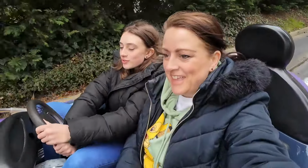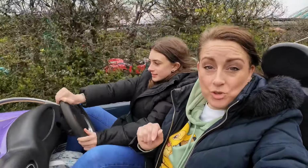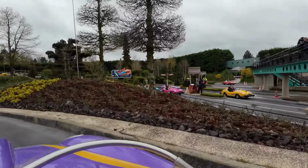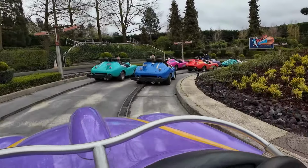Whoa. As I say, I don't think the camera will pick up the bumps to that degree, but that was definitely bumpy. That's the way the traffic lights are really well. Oh yeah, there are actual traffic lights on this ride as well, which is pretty cool. Need to stop at the traffic lights then. Stop!